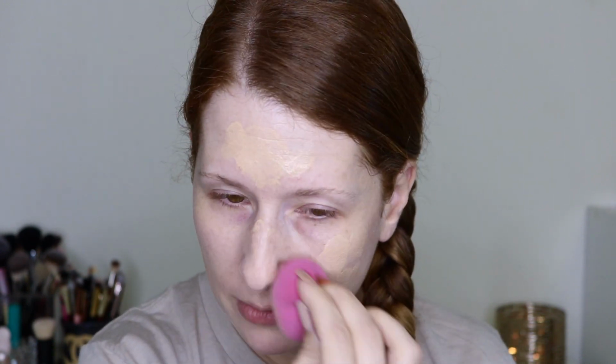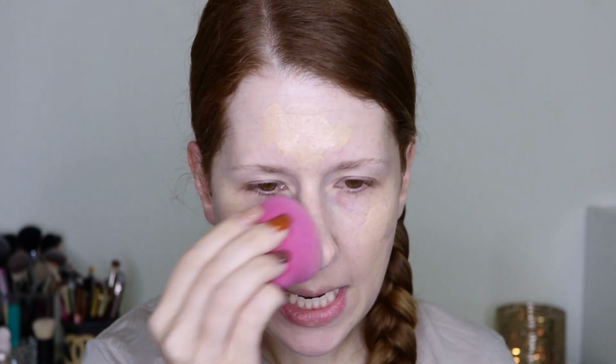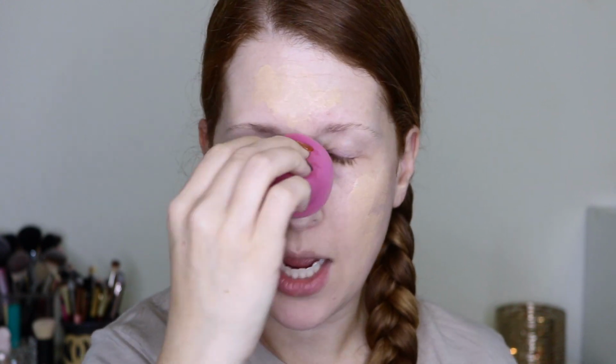You do get more of like a lighter coverage. You could probably build up some areas to be a little bit more on the medium end, but overall for me, this foundation is pretty light coverage. That's my style. I like it. I enjoy this foundation. I just found that since purchasing it, I don't reach for it a ton. So that's why I thought I would throw it in today's video.